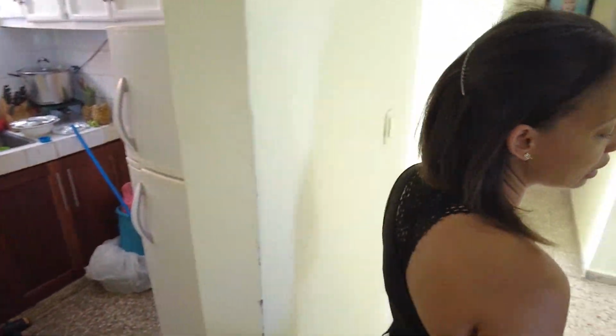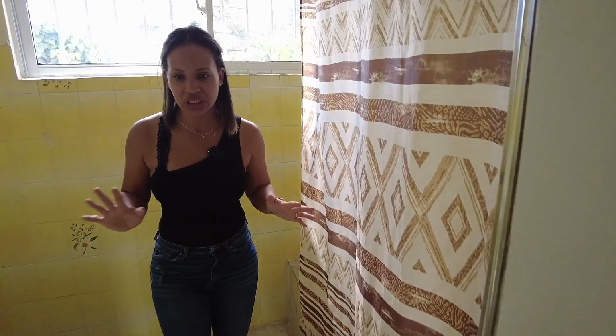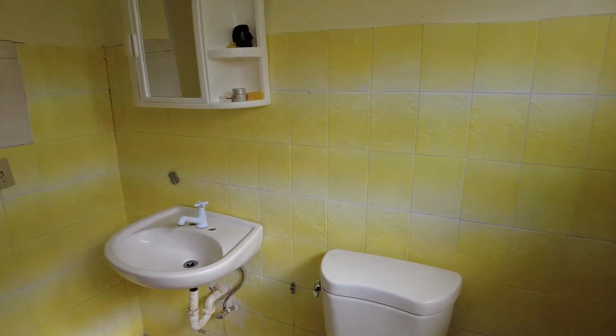And then the last thing that we have is the bathroom. And this right here is the bathroom. It's a pretty nice size bathroom. Here you have the shower. As you can see, it's a very basic home.